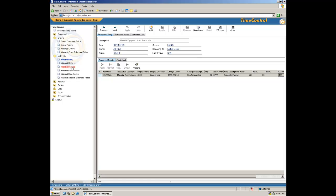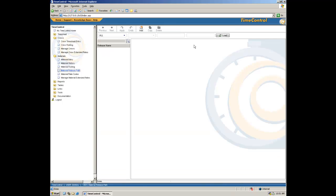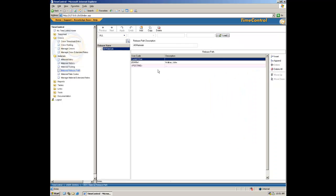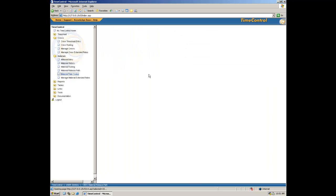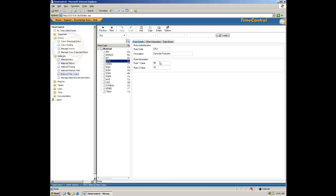We manage this in the materials entry, first of all, by looking at the approval paths. So the approval paths for the materials, you can see we only had one. It goes from whoever the entry user is to John W. And then material rate codes are standard rates for each item. And so we can see that we have a couple of those. So we had in concrete formwork, which was an internal cost of 50 and an external cost of 75.